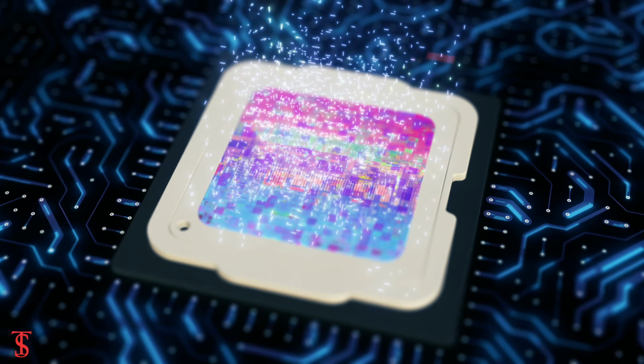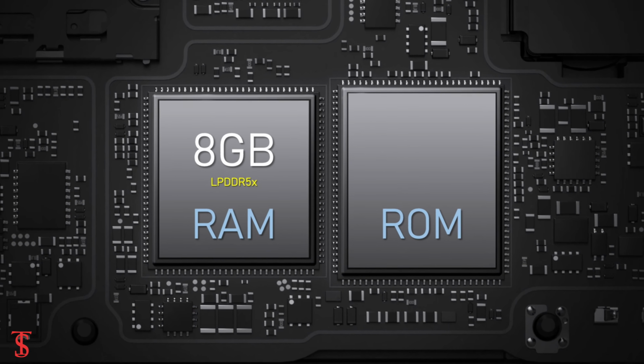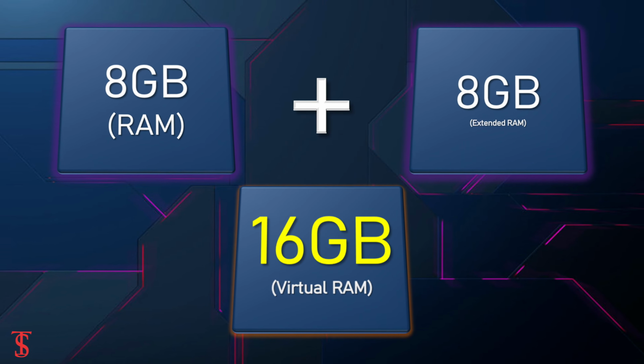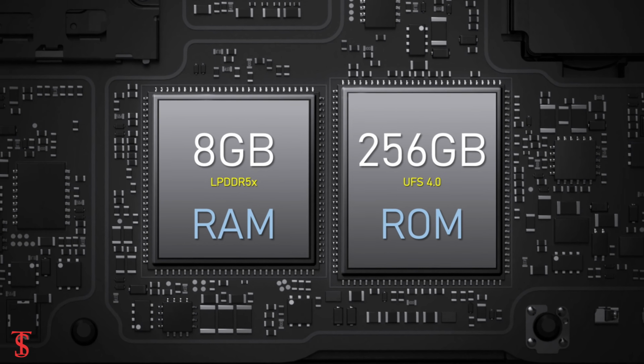In terms of storage, the smartphone packs 8GB of LPDDR5X RAM that can be extended by up to another 8GB by using internal storage, and it has 256GB of UFS 4.0 storage.